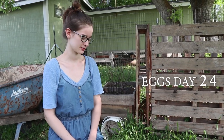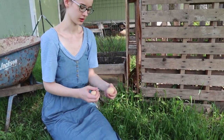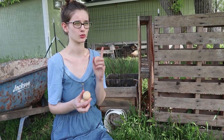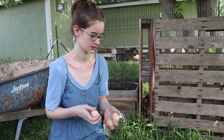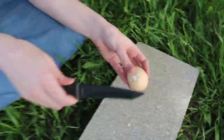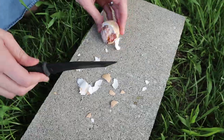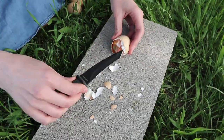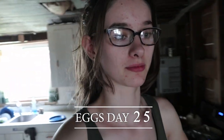It's been 4 days past when these eggs should have hatched, and I just candled these. And three of them are looking all sloshy, so I know they're dead. There's one that might still be alive, so I'm gonna leave it in there. But I'm gonna open these up and see what was in there and how far they progressed. Died, so that was a really big bummer.